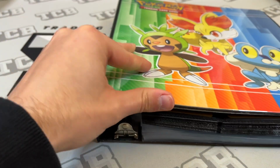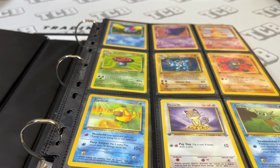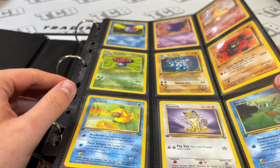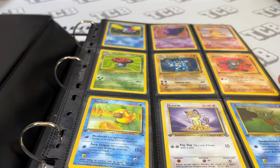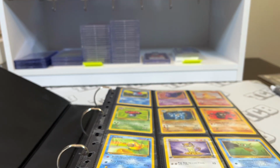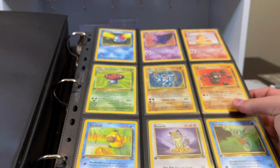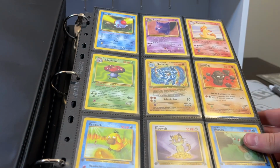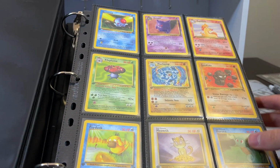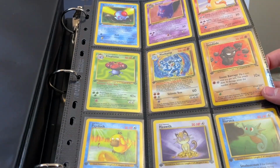All right, let's go over this binder. Might be a little tough with my camera setup. I'll try to do the best I can. I might have to just go like this so you guys can see it that way. These binders are pretty heavy. But this is going to be some first edition stuff. You got a Machamp Holo, first edition.